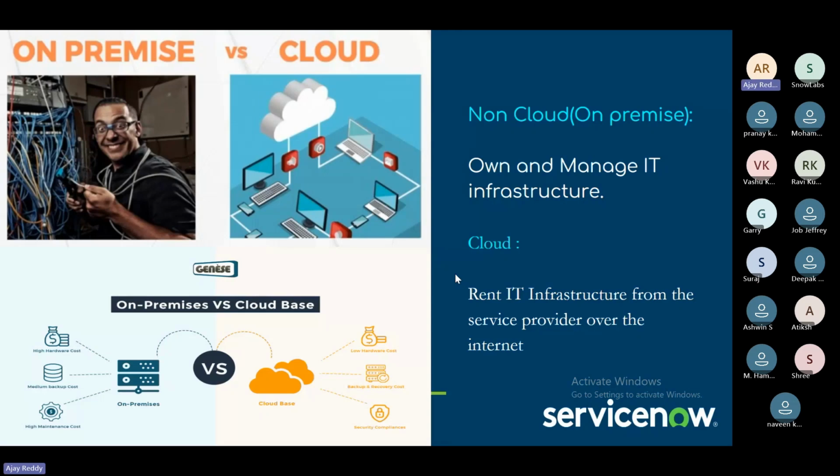Is it clear? Do you have any questions? I think we have some beginner participants in our participant list. That is the reason I'm explaining. Maybe most of them already know. It's completely cloud based.